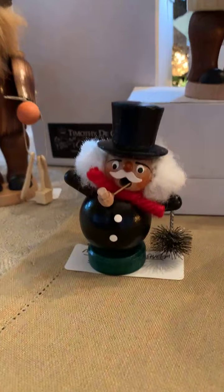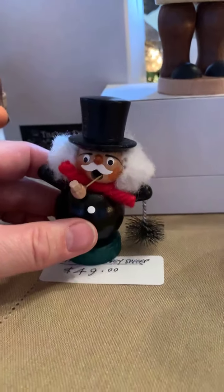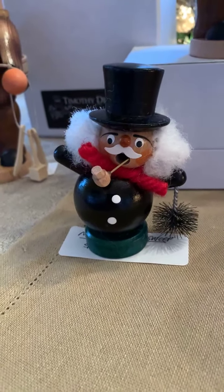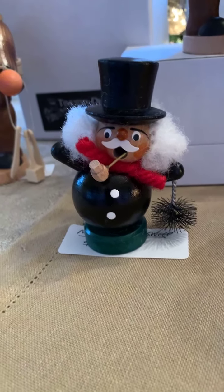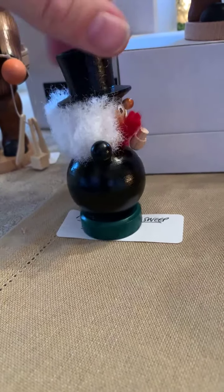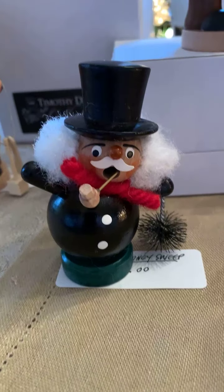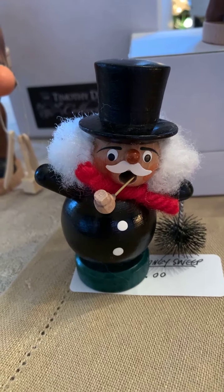Then there's this tiny little chimney sweep. Chimney sweeps are good luck. He's $49, and they are good luck if you see one during the holidays. It's supposed to be a good luck charm. Many times they'll have a little clover on them, because they're considered good luck in Europe to see a chimney sweep. And it's a great German tradition.